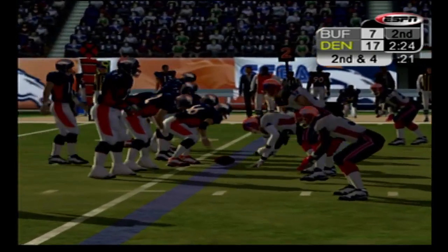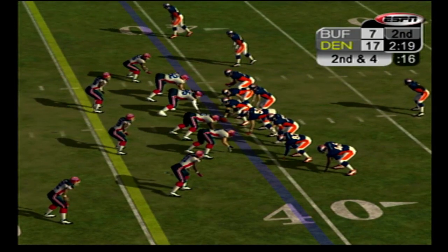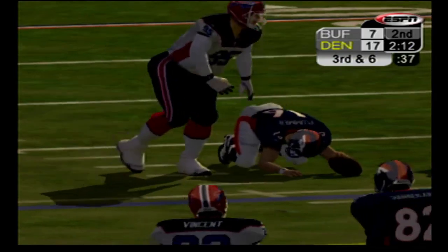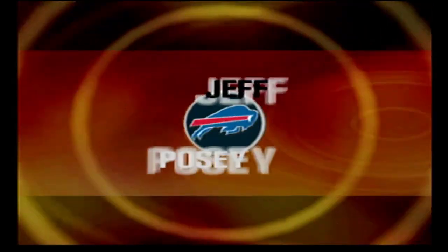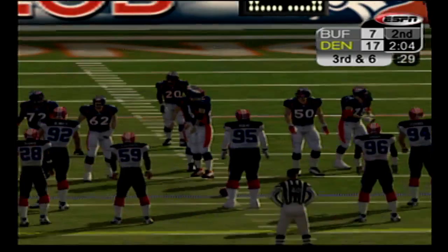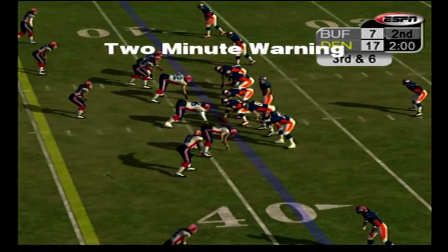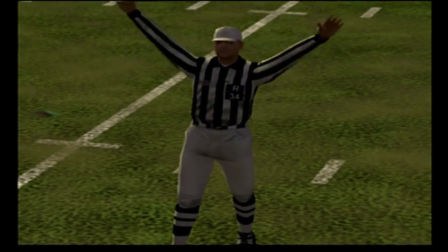Second down, both tight ends left. Ball at the Broncos' 41-yard line. Posey sacks him back at the 39. Jeff Posey gets to the quarterback, and nobody lays a finger on him. And then he proceeds to lay a lot more than a finger on him. Yeah, he used all 10 and then some. Peter, he's really gotten after the quarterback in this game. Oh, you can say that again. So far, he's got 3 tackles and 2 sacks.